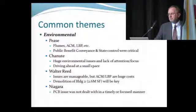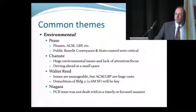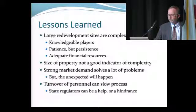Environmental, Air Force bases have their issues, but again, it was taken under a public benefit conveyance, and that made the environmental a lot easier. Chanute, huge issues, and they're going to continue to drive ahead at a snail's pace in terms of the actual transfer and redevelopment. Walter Reed doesn't have too many problems, but it's demolition and the cost that goes along with that, because environmental adds costs. And in Niagara, the PCB issue was dealt with, but again, it's getting the bureaucratic environmental process to move at a speed that will keep up with the marketplace, which is often very difficult.